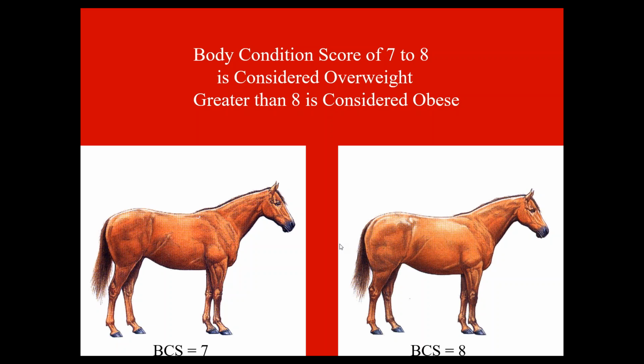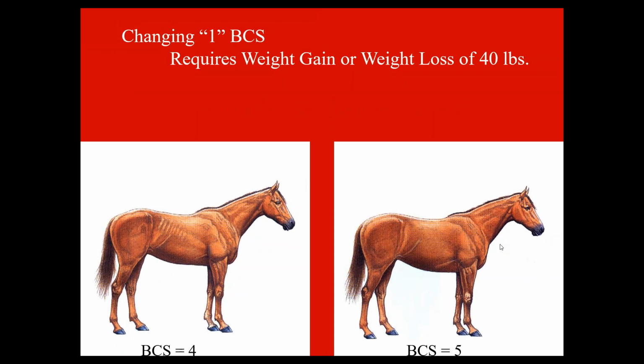7, 8, 9, we're going to start to run into issues with reproductive fertility going down, because of what I said. They're going to hold on to that CL. They're not going to cycle properly. They're going to think they're pregnant, and then you're not going to be able to rebreed her.